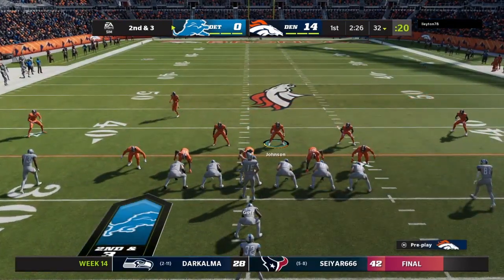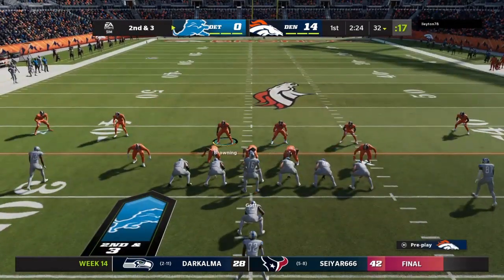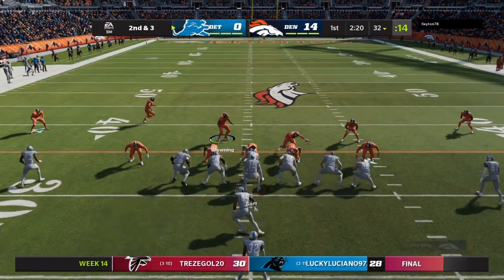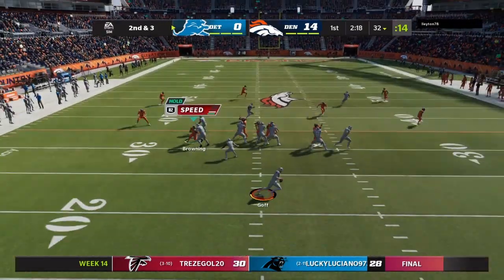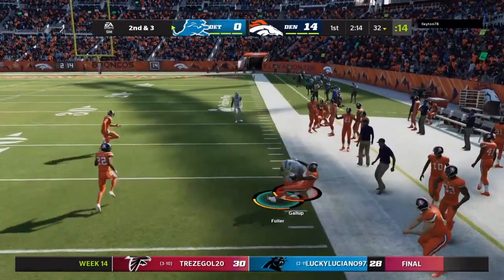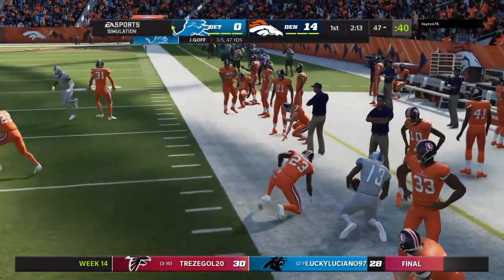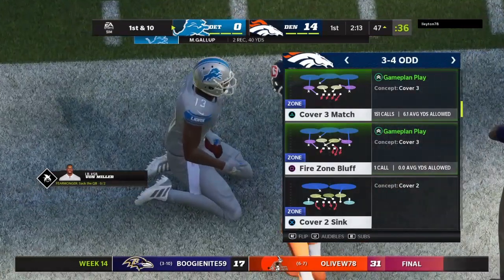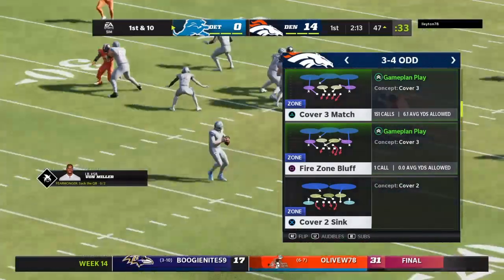Working with a 2nd and 3. Now it's Goff off the bootleg. He's got his man. It's Gallup. And he'll take this to the other side of midfield before going out of bounds. A gain there of 21 yards.